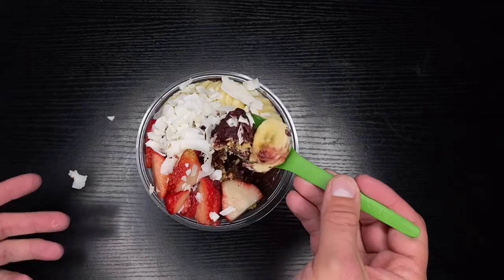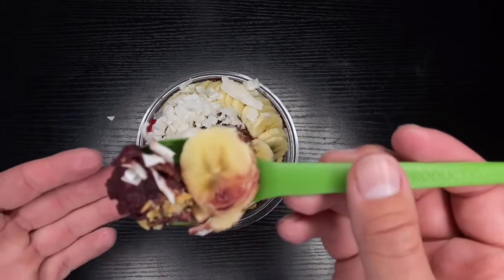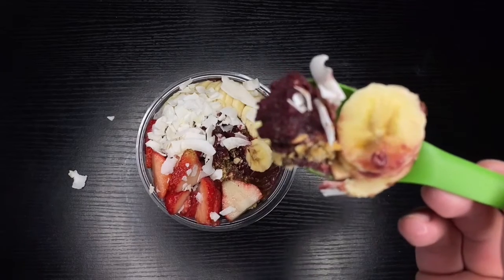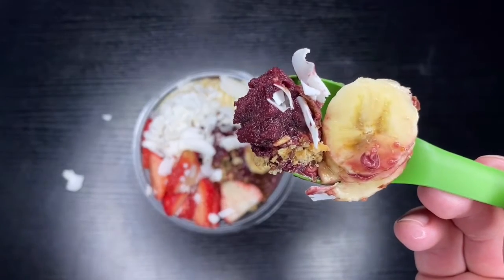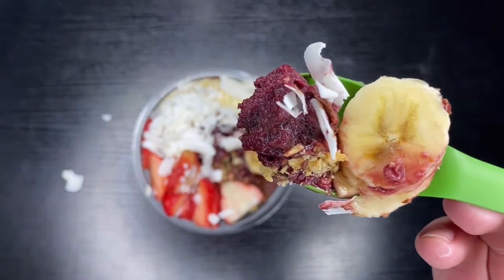Oh my god, I forgot to take a picture. I'm so mad right now. No, I took pictures, I forgot, sorry. Look at that. Can you see that? Look at that. Look at that. So good.